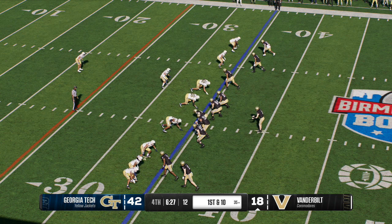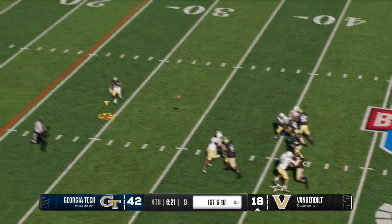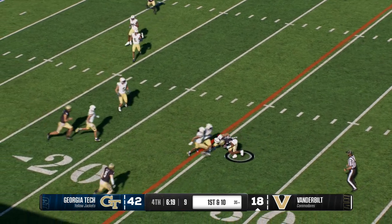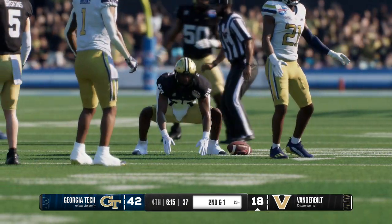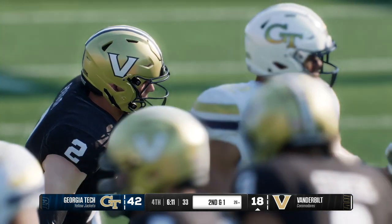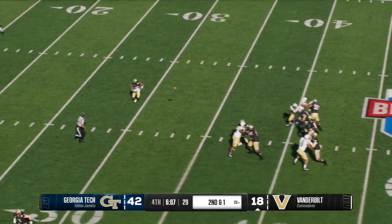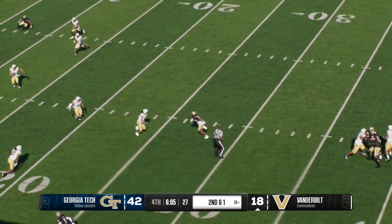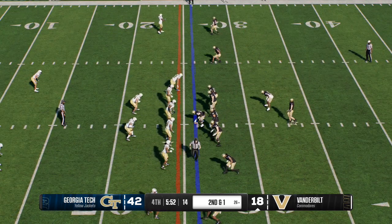The Commodores will snap it on 1st and 10. They keep attacking through the air. Snagged in the middle. It's Alexander. Yeah, and you see running backs in today's football, they play wide receiver basically for you, but you got to find a guy that you can throw it to, and you know he's going to catch the ball consistently. Let's see what they've got on 2nd down.